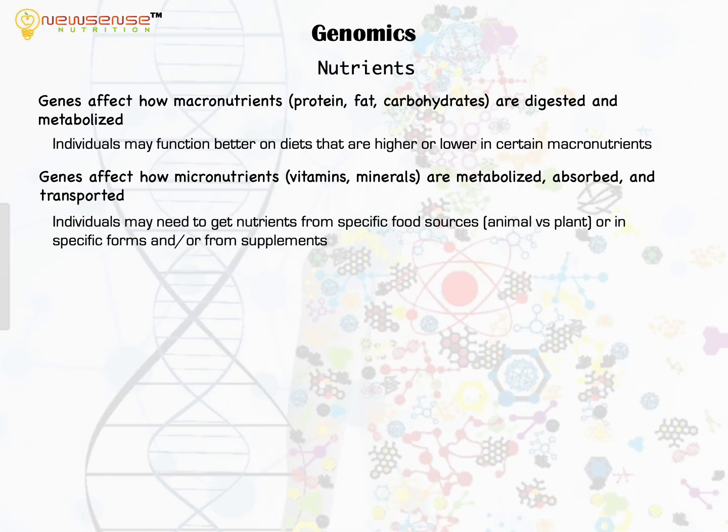And then as far as micronutrients, which is our vitamins and minerals, genes also affect how we metabolize those, how we absorb them, how we transport them. So again, variants may cause certain individuals to need to get their nutrients from specific food sources, like they may need to get it from an animal versus a plant food source, or they may need it in a specific form, or they may just need to get it from a supplement. So again, genes help to tell us if those issues are occurring.